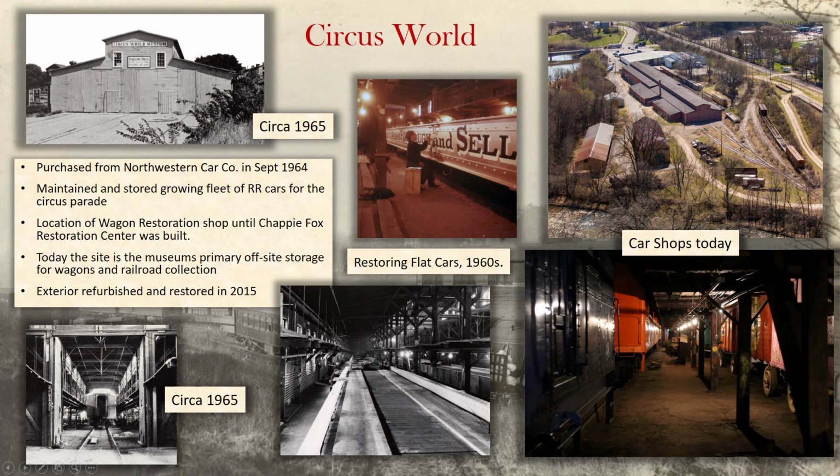And we get some images of the inside. I know that there was a hope that we could have taken you guys on a tour of the car shops in addition to the talk today. Unfortunately, due to a variety of liability issues and also some existing projects that we have going on down there, that just wasn't possible. But we do actually hope to have the building someday open to the public. But until that time, we have some images of its interior, and we have some here from the 1960s to give you a sense of what it was like.